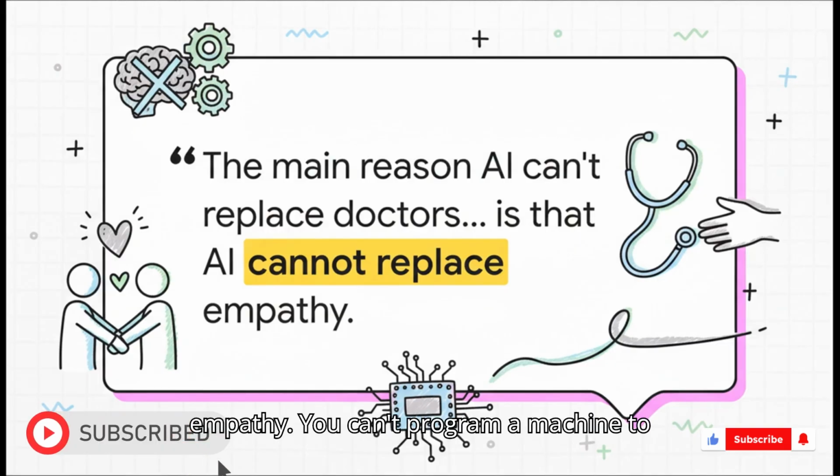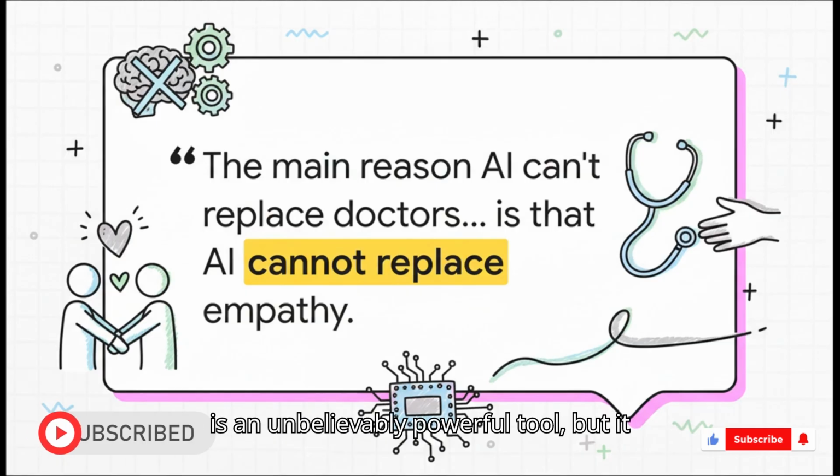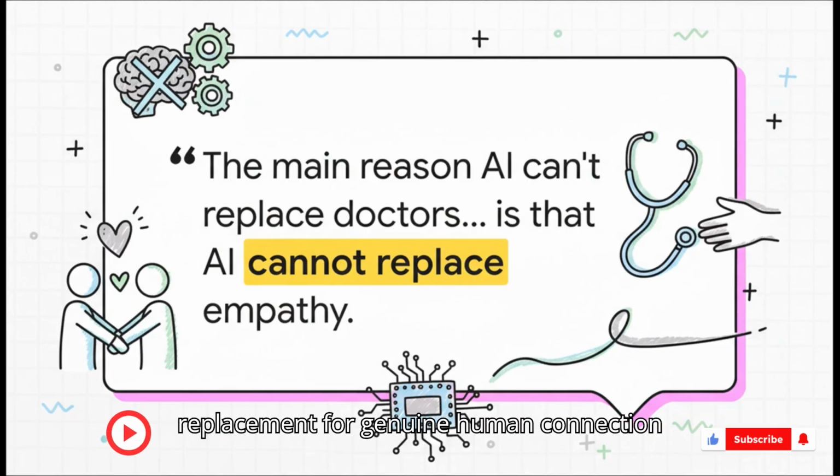You can't code empathy. You can't program a machine to build trust or to guide a scared patient through a difficult diagnosis. Technology is an unbelievably powerful tool, but it is not, and it never can be, a replacement for genuine human connection and understanding.